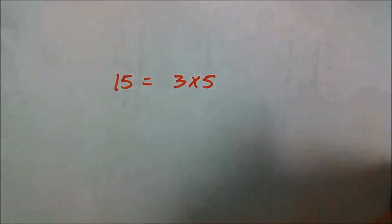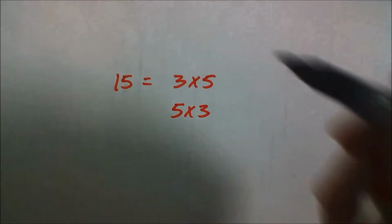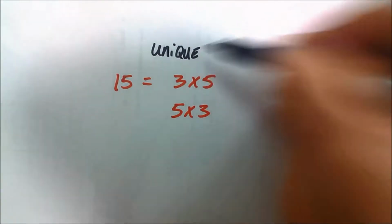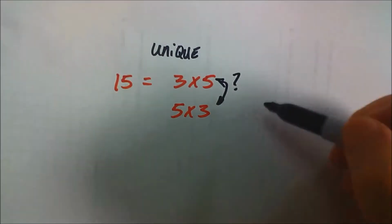Let's take a look at, well, let's do 15. Now, 15 is 3 times 5, yes? It's also 5 times 3. Now, wait a minute. We just said that in the fundamental theorem of arithmetic, the most basic idea of numbers, the expression must be unique. And these are different, right? Are they different? Well, it turns out they're not.